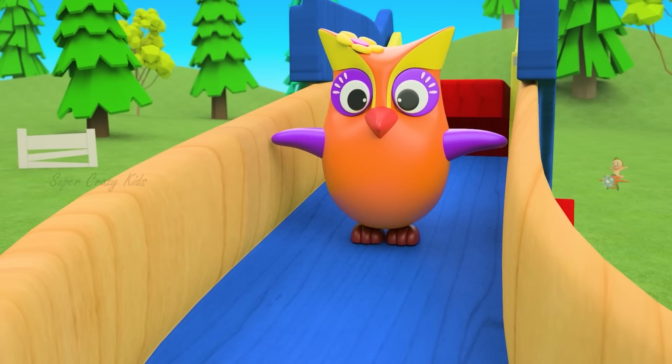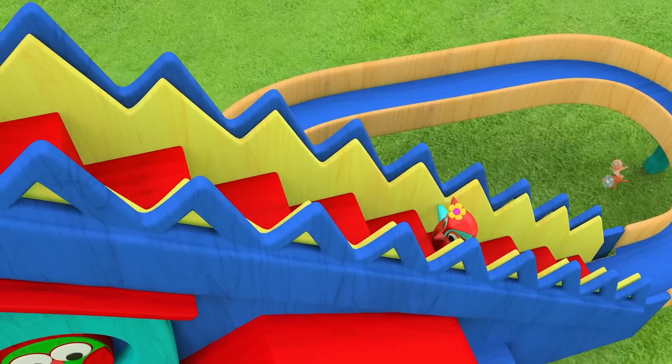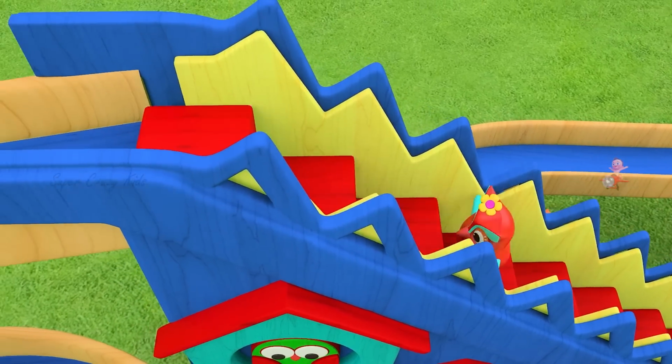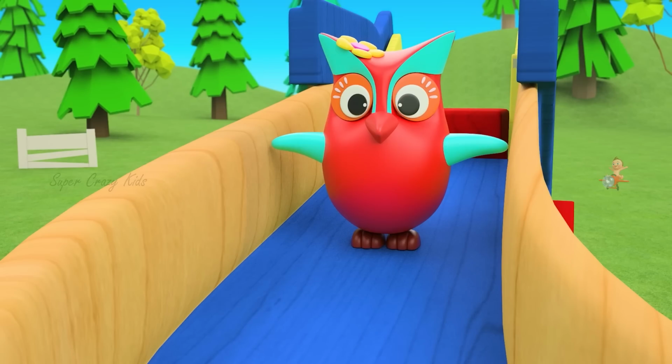This is an orange color. This is red color.